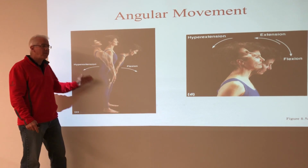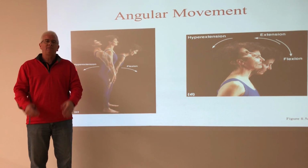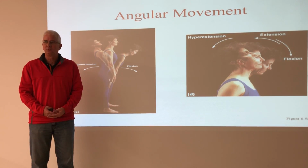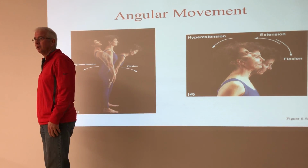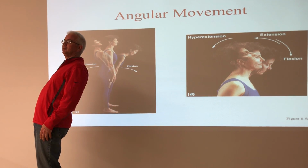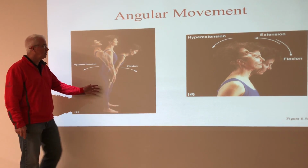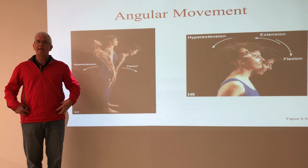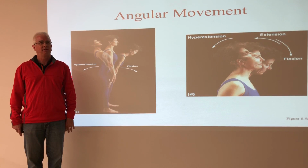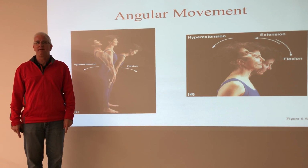Here's another one. What about at the hip? Most of the time, if I asked you what this action is at the hip, students would say flexion, and you'd be right. On the other hand, if this is extension at the shoulder, then you would think, well, this will be extension at the hip. But that's not right, is it? In anatomical terms, the upright position, I am currently standing in reference to my hip in the extended position. If I angle posteriorly, I am now in the hyperextended position at the hip.